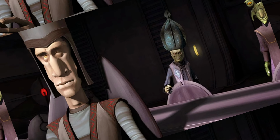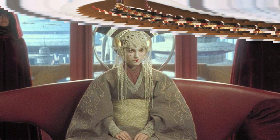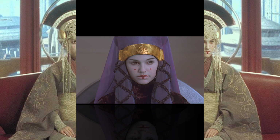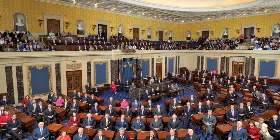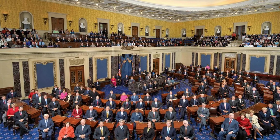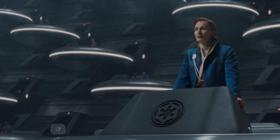When Queen Amidala pled for help in The Phantom Menace, the Senate doesn't act because the Trade Federation has representation and stalls investigations. This isn't just dramatic fiction. It mirrors how real-world legislative gridlock can be fueled by special interests, and it sets the stage for collapse.